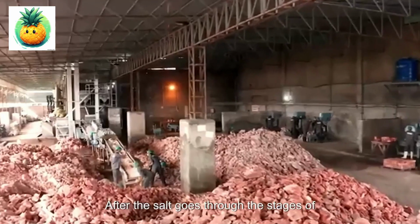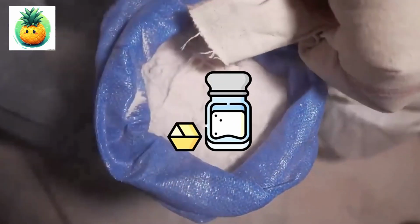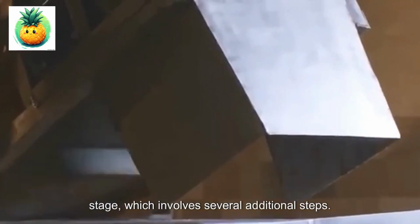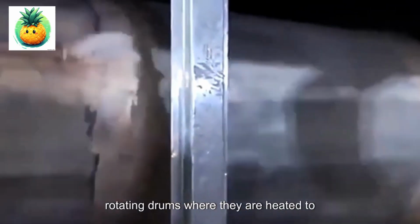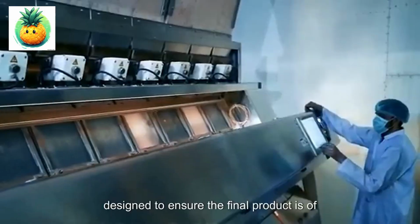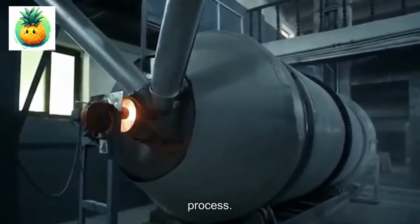After the salt goes through the stages of sorting and washing, it is ground into fine crystals. The salt is then sent to the purification stage, which involves several additional steps. The crystals are passed through large rotating drums, where they are heated to remove all moisture, making it of the highest quality. After drying, the salt undergoes a grinding process.